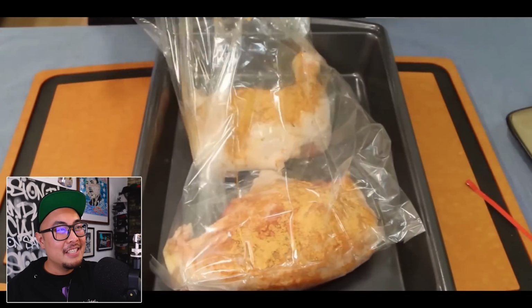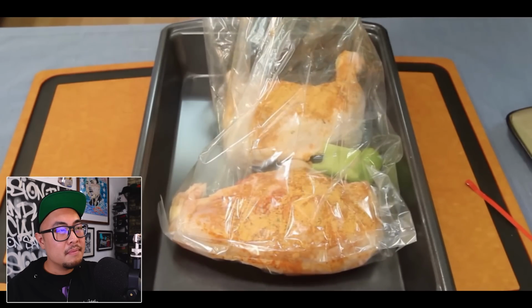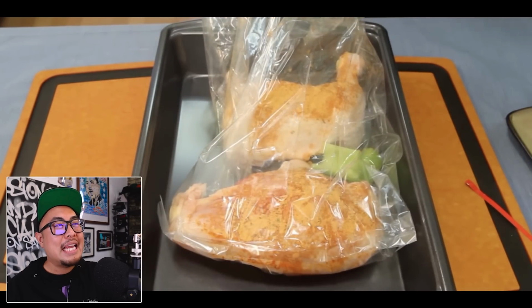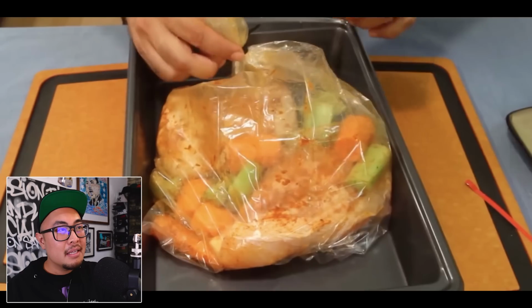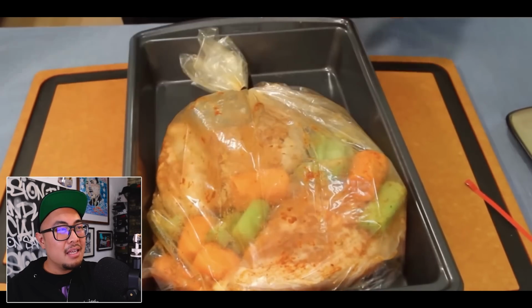Even the chicken, I'm gonna put some celery in there. Oh, are you cooking it in the bag? Carrots. Oh no! There we go. Nice and tight. Is that how it says to do it? Is that how Shake 'n Bake was too?